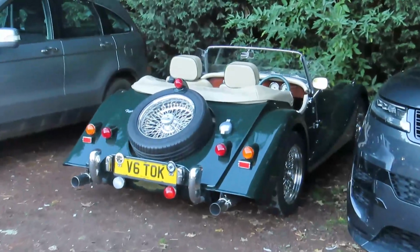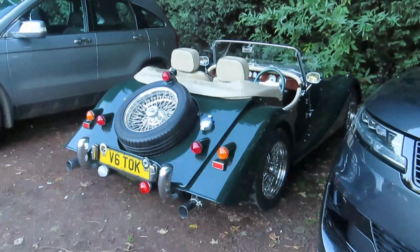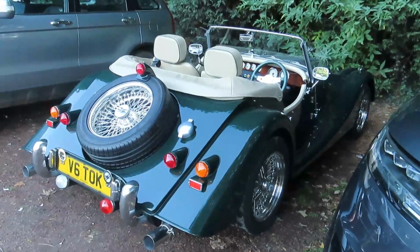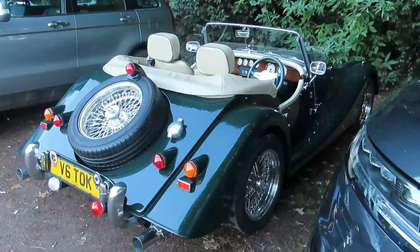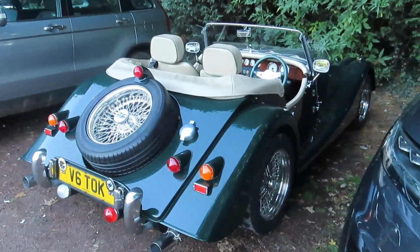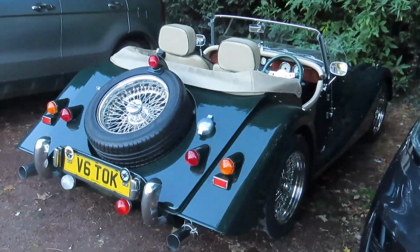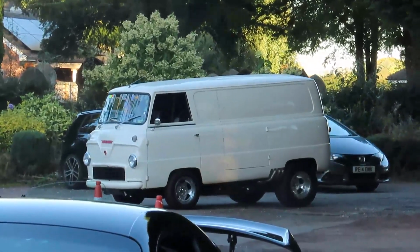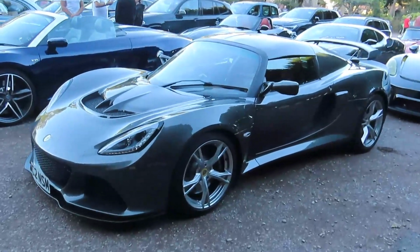Morgan nosed in over here. The private registration would indicate this is a V6 powered car. The original Morgan 4/4s of the 1950s era would have had a 4-cylinder. Then these later recreation ones came as a variety of four, V6s and V8s, a variety of engines available in these later ones. So that must be a V6 in that one, judging by the registration. Well, that is a very modified old Thames van, but we'll continue our walk around in the evening sunlight.